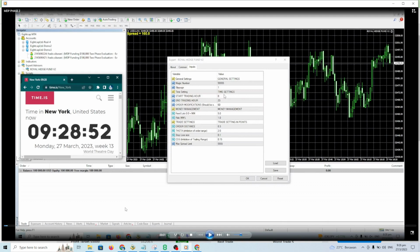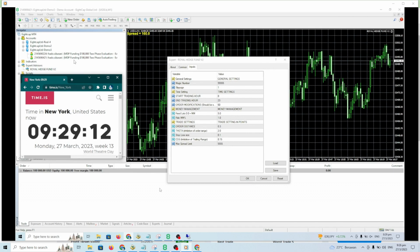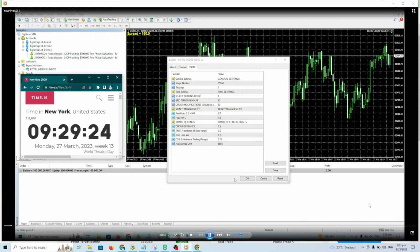For trading hours, I put 0 to 23, so when I click, the 9:30 New York is inside this time filter, and start. Okay, we'll see. Again, this is phase 2, MDP funding. You can see I start before 9:30, just a few seconds before, because I saw there was a movement already before opening.